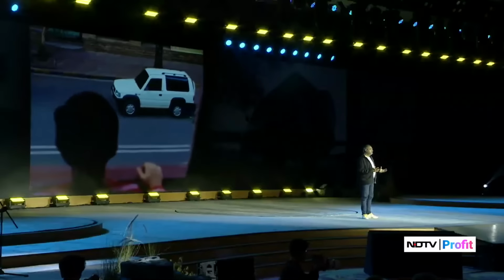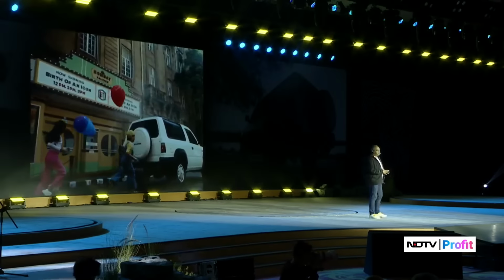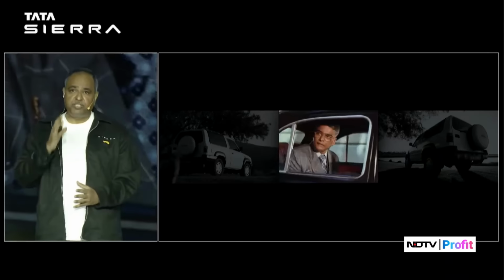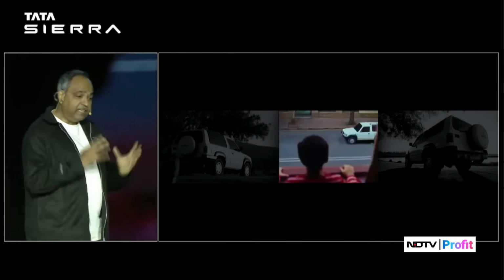It was created with the belief that India should not settle for average, that mobility need not be mundane, but can showcase individuality, that engineering should challenge its limit, that a car should help you escape the mediocre. And that is why Sierra became a cultural symbol, a representation of innovation, boldness, and personal expression.